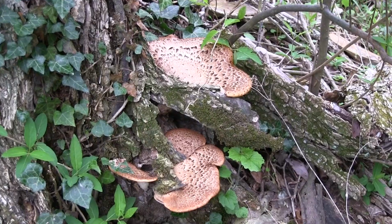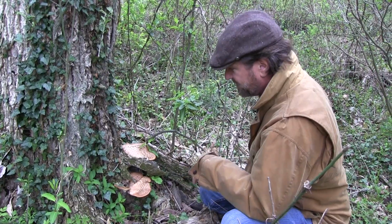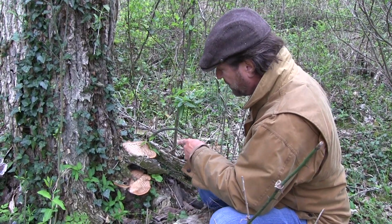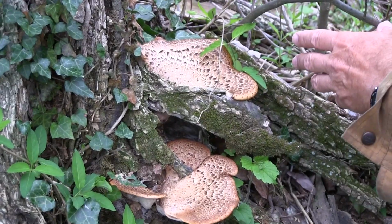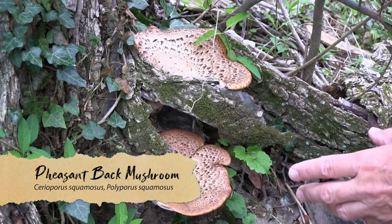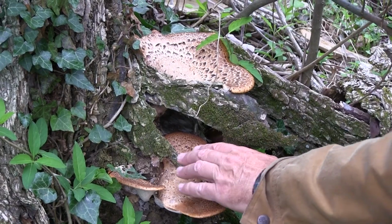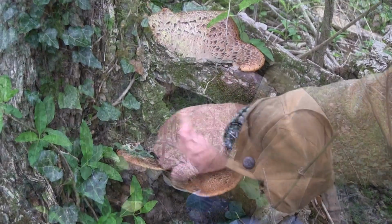If you look at this, especially this one, you ever seen a grouse in the woods or a pheasant? Now, these also are in Europe. Many times a hunter would be in the woods and they would see these and mistake these for a pheasant back. This is a beautiful mushroom.